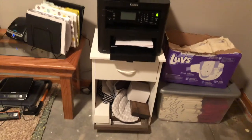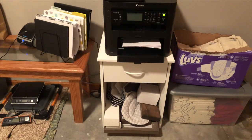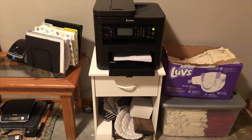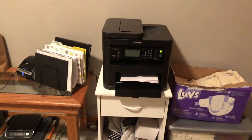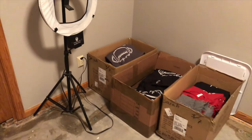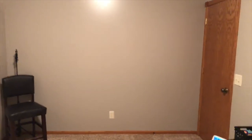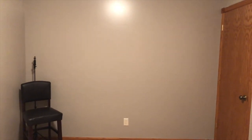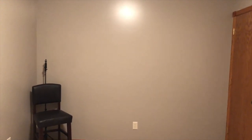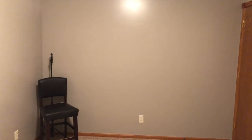Over here I have what used to be the little side table in my boys' room. I still need to clean out that, but right now it's what my printer is sitting on. And then I have some inventory over here. I have more inventory and my ring light, my mirror. I'm looking hot. And then this will be eventually the view for my live sales and like my website pictures and stuff. I need some inspiration for what to do with this wall, but I can't find it today.